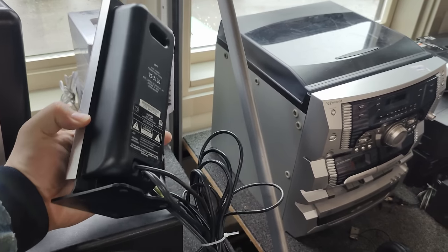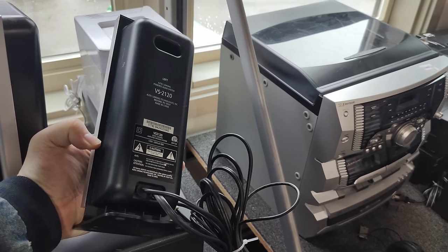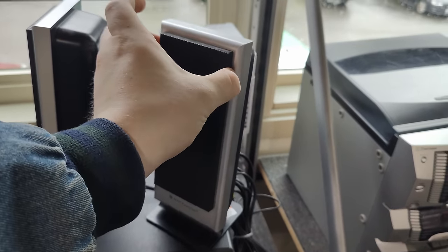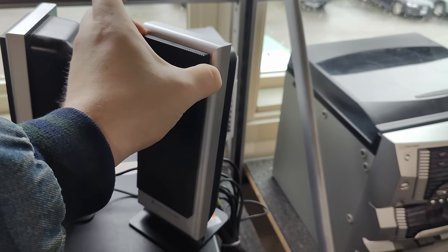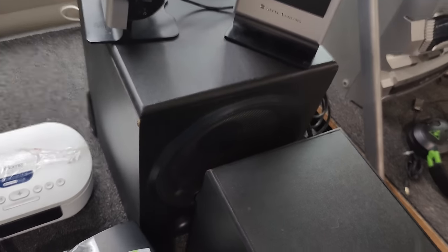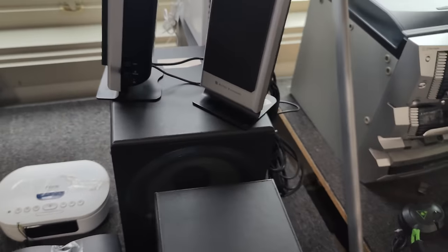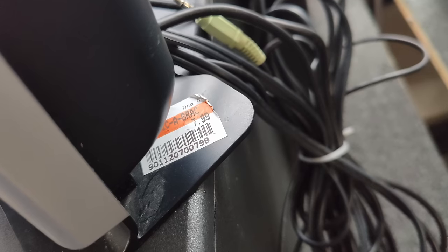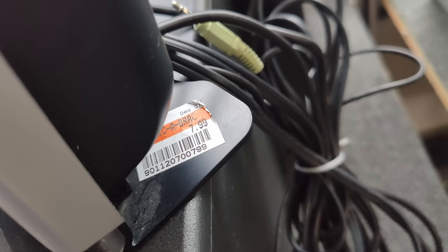And some of them are actually pretty decent. Like this Altec Lansing set, this looks pretty decent. I couldn't get the grill off this thing, but I'll bet the drivers are actually kind of sizable. It's got some weight to it. Nice looking subwoofer down there. You know, somebody will be happy with that. Certainly happier than they will be with the Kobe that we got in front here. And for $8, yeah, that's a steal.